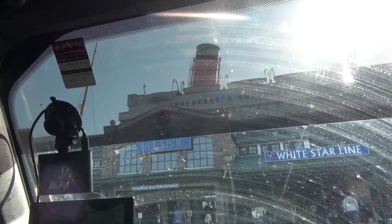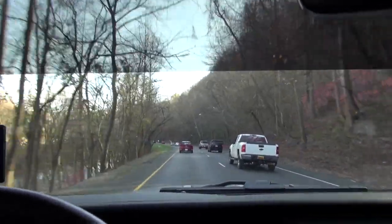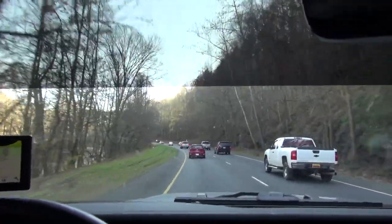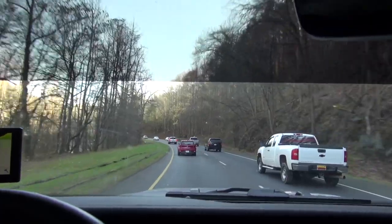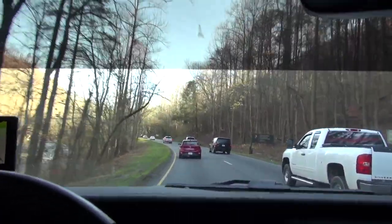If you do like that, it makes it look like a real ship. So friends, I am headed to Gatlinburg. I was trying to go to the Titanic Museum, but they didn't allow photographs or video, which doesn't do me a lot of good.